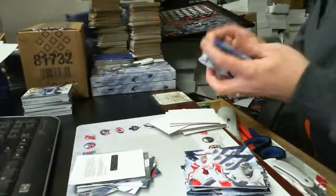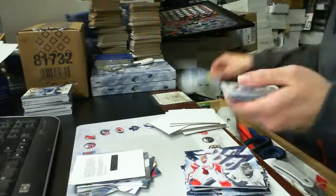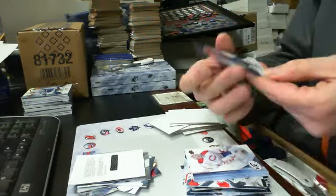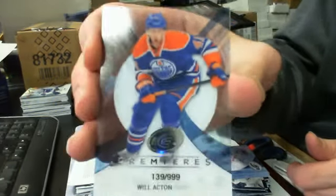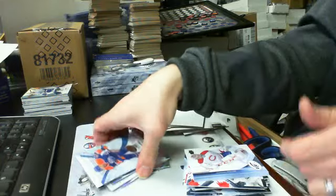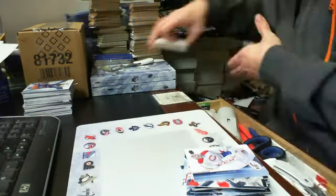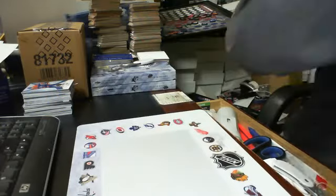And our ice pack. Get one of these a case so far. It's Will Acton for the Edmonton Oilers, 139 of 99. Okay, number 5 coming right up.